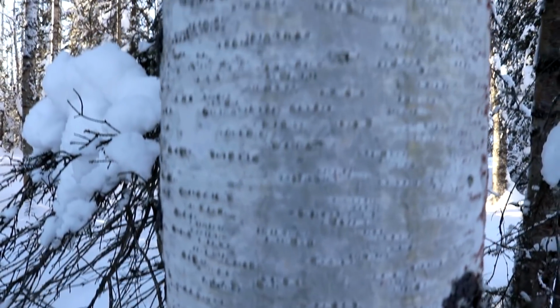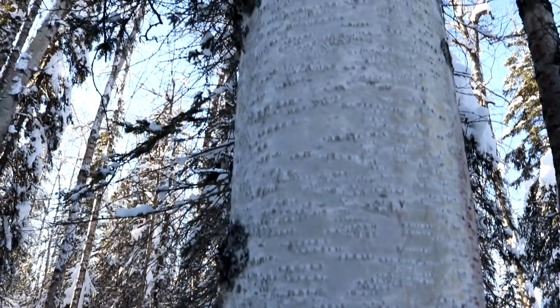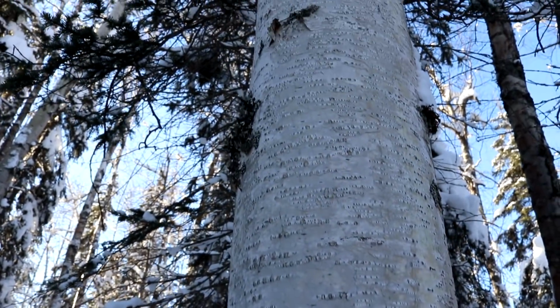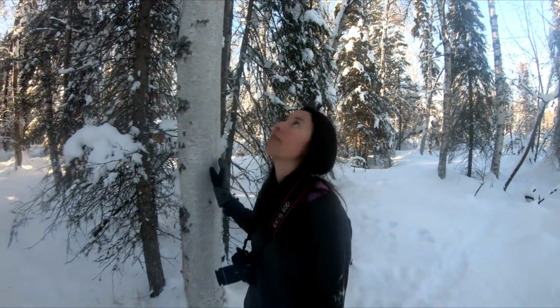This is a beautiful birch tree behind me. We're hoping to tap into these probably in March. We don't have a lot of birch trees on our property where we live. This property mainly has quaking aspen, but there are a few of these really nice birch trees throughout.